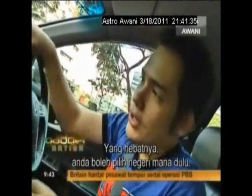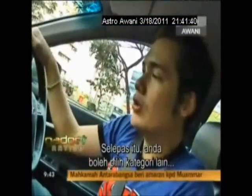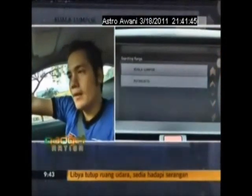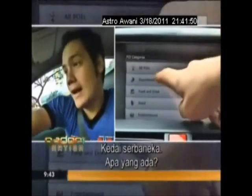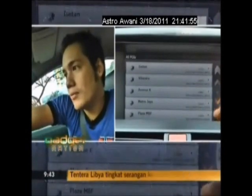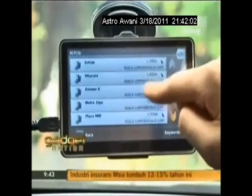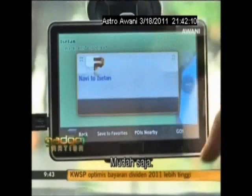Now, what's really cool is you can select which state, first of all. And even then, once you do this state, you can go into a subcategory. For example, we'll go to Kuala Lumpur. See, we've got Putrajaya there as well, but we don't want to go to Putrajaya, we want to stay in KL. Now, departmental store, let's see what we got. Avenue K. I think we'll go straight to Isetan, how about that? We'll go to the other one as well, Kuala Lumpur. We have it. Now we just have to click go. As easy as that. Yes.